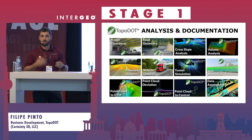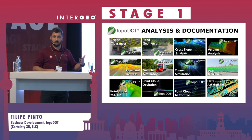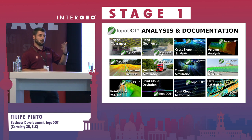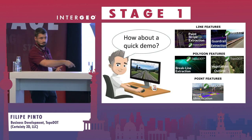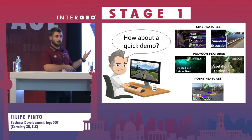So this is just a quick example of the advanced analysis and reporting documentation that you can also perform for your customers using point clouds and TopoDOT software. So, rather than speaking a lot, let's see some examples, OK?